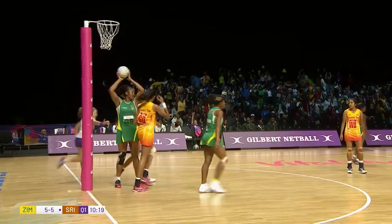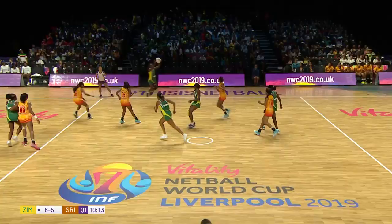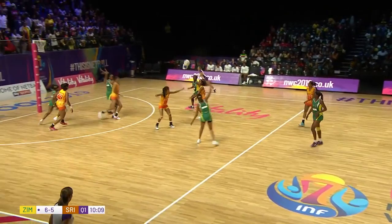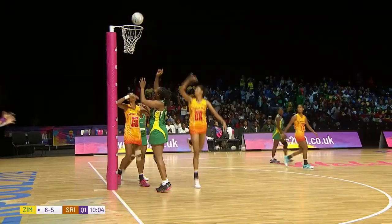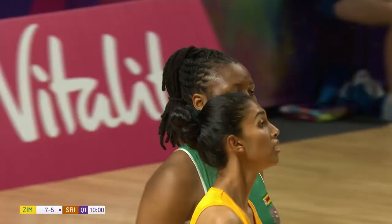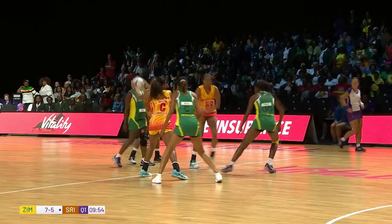Fantastic conversion for Zimbabwe. Tell you what, this Netball World Cup's come alive here early on day one. And it's all about this marvellous support for Zimbabwe. We're here for the first time, over the top. And Joyce Taikadza finishes again. 100% for her so far.